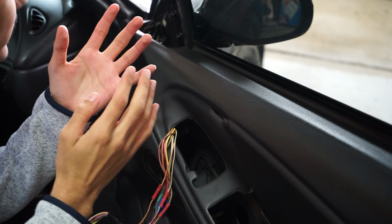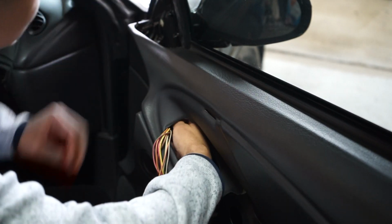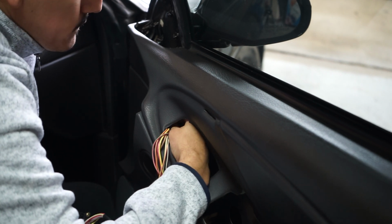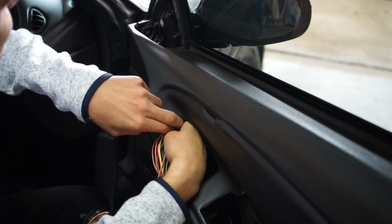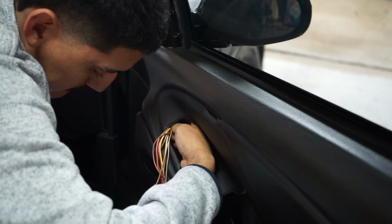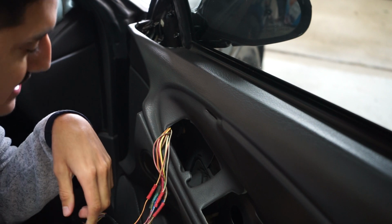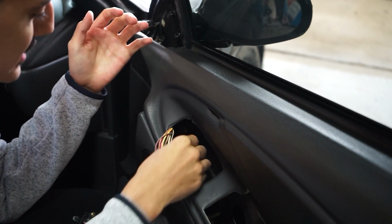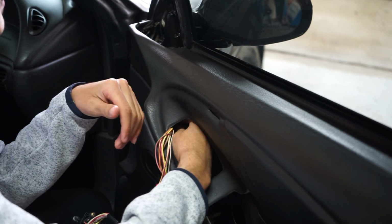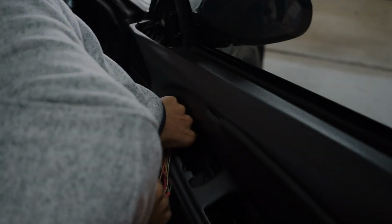Bro, when it's cold, I'm not even doing anything big, but do your fingers hurt when you hit something? There's so many metal parts right here. I don't feel like taking off the door, man. I'd rather do it the long, lazy way. It's so easy to take off, but so hard to put back on, bro. I'm going to attempt like 10 more times, or else I'm going to take it off.